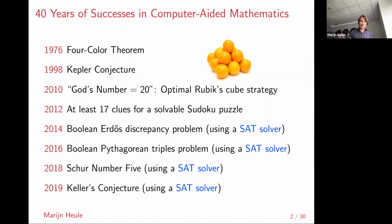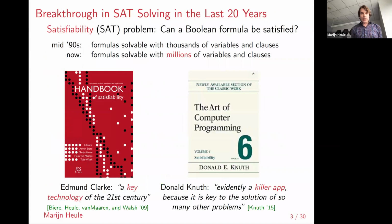If you look at the list of the most recent things that have been solved, of course, I picked this list for this purpose, but there have been quite some problems now solved using a satisfiability, or in short, SAT solver. And I think this is very exciting technology for computer-aided mathematics. I'm not sure how many of you have already heard of this, but the very short formulation of SAT is: SAT is short for satisfiability, and it asks whether a problem in propositional logic, or Boolean formula, can be satisfied, whether there exists an assignment that evaluates the formula to true.